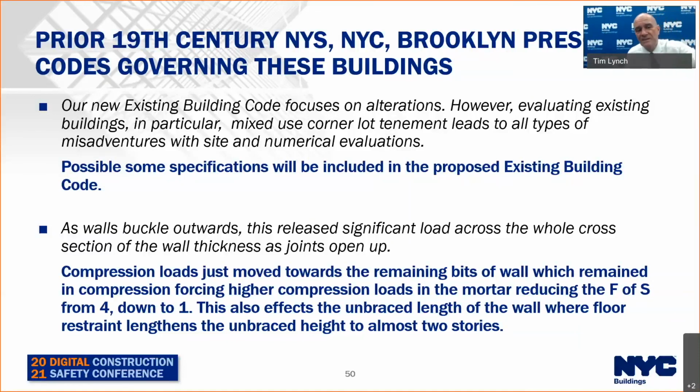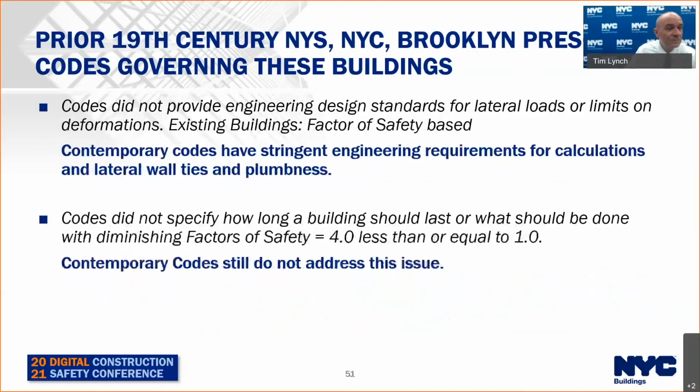So we're watching that, and that's why we think we're kind of getting there with the calculations. Okay, watch that as these buildings' safety factors are getting eaten up with deformation. How do factors of safety get eaten up? Overloading. You don't really get overloading in these buildings. It's just not true that people say things get overloaded. They're not really getting overloaded.